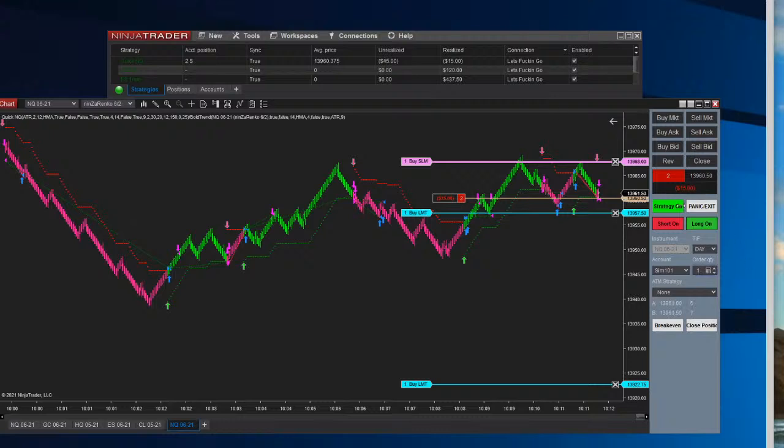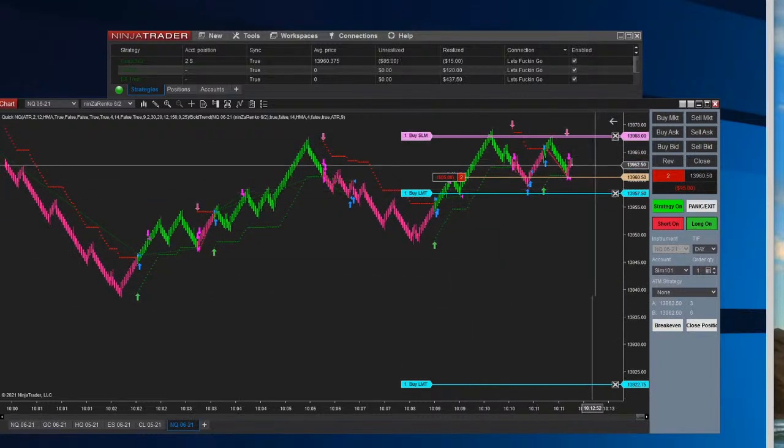See how it's getting choppy now? So 1 losing trade and then this one's supposed to be short, but this one looks like it's going to be a losing trade too. So this doesn't work when it's super choppy. That's why I don't typically run it during the day when it can be really aggressive back and forth.